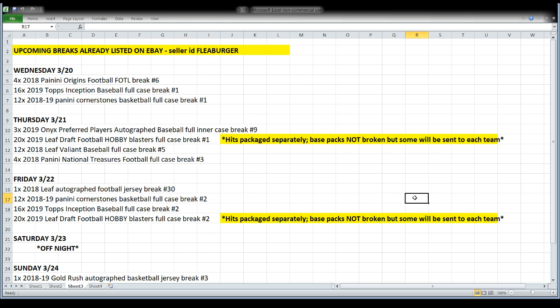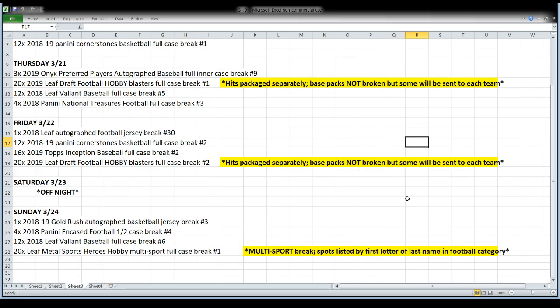We're going to open Leaf Draft Football 2019 Leaf Draft Football. These are the Hobby Blasters, so they have an extra hit in them, meaning we're going to have 60 hits in this break. Hits are packaged separately. That's all we're going to break. The packs themselves just have base cards in them, and they're going to stay sealed. We're not going to open those live in the break. Instead, each team is going to get a bunch of those sealed packs sent to them along with anything that they pull. Leaf Valiant Baseball by the full case and some National Treasures football by the full case will wrap up Thursday night. On Friday, a Leaf autographed football jersey, Cornerstones Basketball, Inception Baseball, and more 2019 Leaf Draft Football.